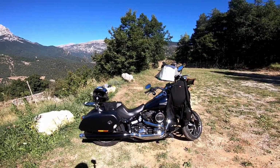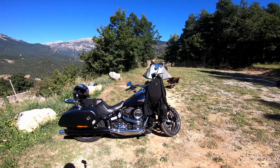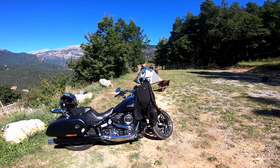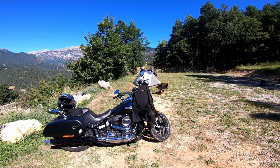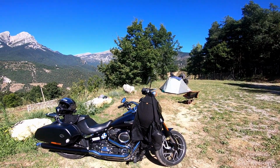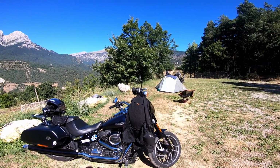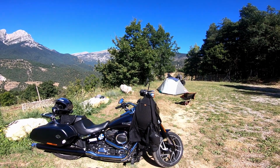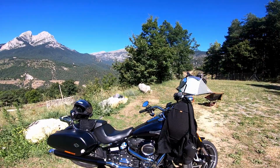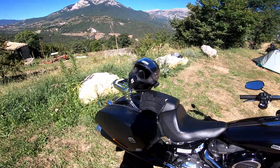So, bike parked, jacket is just hung up so that the sun warms up that D30, which when it gets cold, turns hard as a damn rock. So, since we're going riding in a while, I'll put it out in the sun so that it can soften up a bit and it's more comfortable. Helmet there, gloves the same.